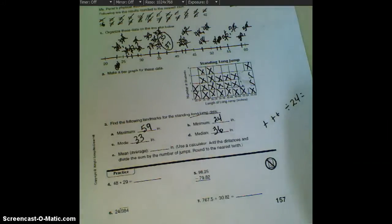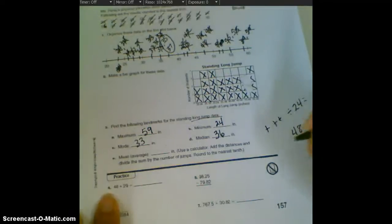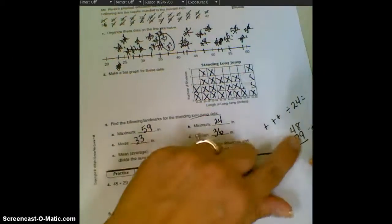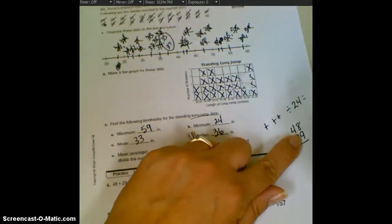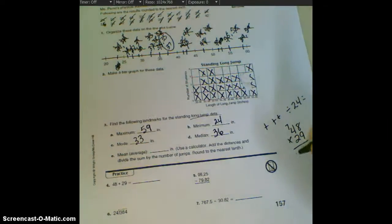39.5. And then solving at the bottom, use all of your scratch area if you need to. You've got 48 times 29. Remember, when you do this, cover this one up in your mind. 8 times 9 is 72. Carry your 7. 9 times 4 is 36. Plus 7, 43.